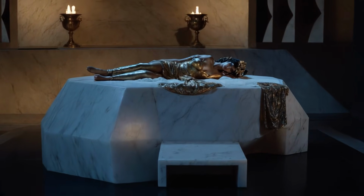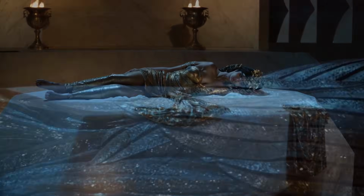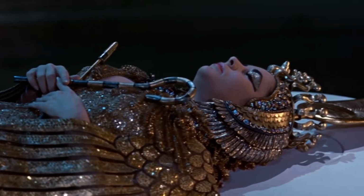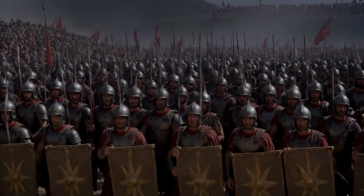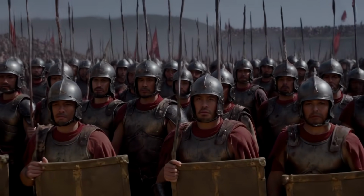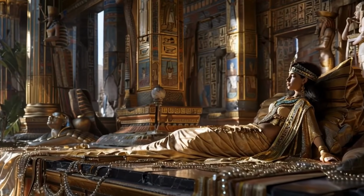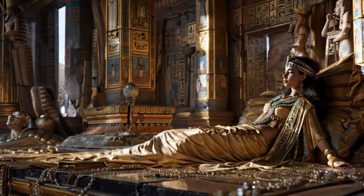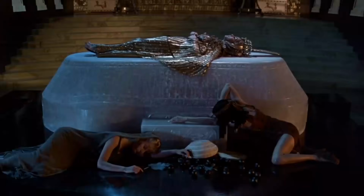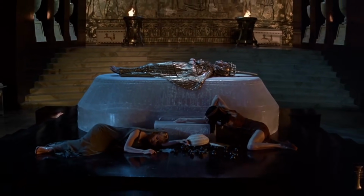The last time the queen was seen, she was in her mausoleum, dressed in full royal splendor, diadem on her head, lying on what Plutarch called a golden couch. When Antony and Cleopatra lost at Actium, Octavian's forces marched into Alexandria. Cleopatra apparently knew the end was near, so she locked herself inside her mausoleum, surrounded by gold, silver, pearls, and priceless art. Those were the treasures she threatened to burn rather than let the Romans take them.